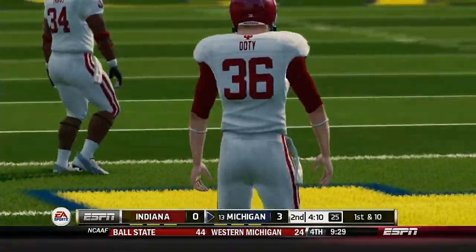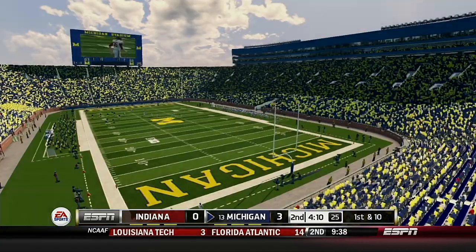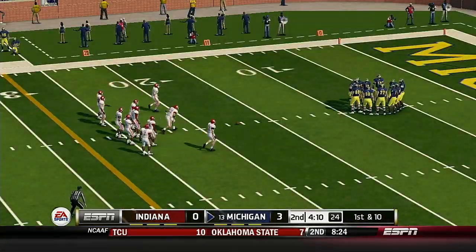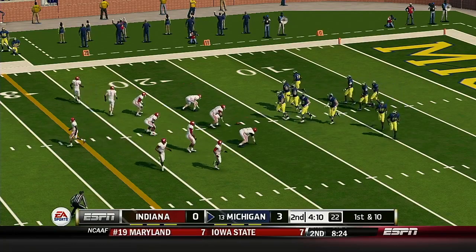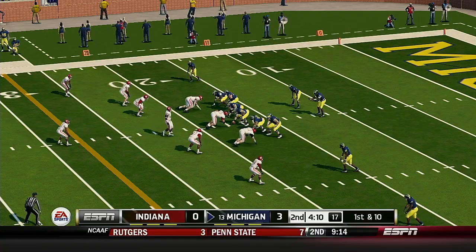That turned out to be a nice little punt there. It was just a little pooch kick, but it was very effective. In a game that's this close, you can't afford to waste possessions. Michigan is up a field goal.